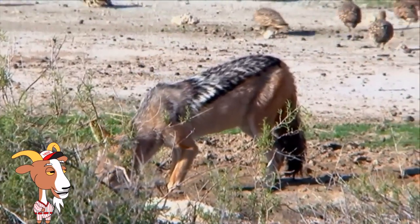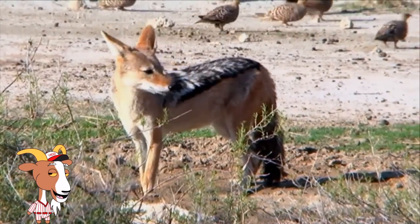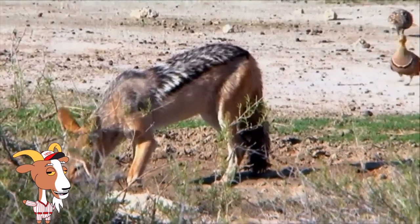Jackals are super speedy runners. They can run as fast as 40 miles per hour, just like a race car zooming around a track. They also love spending time with their family.